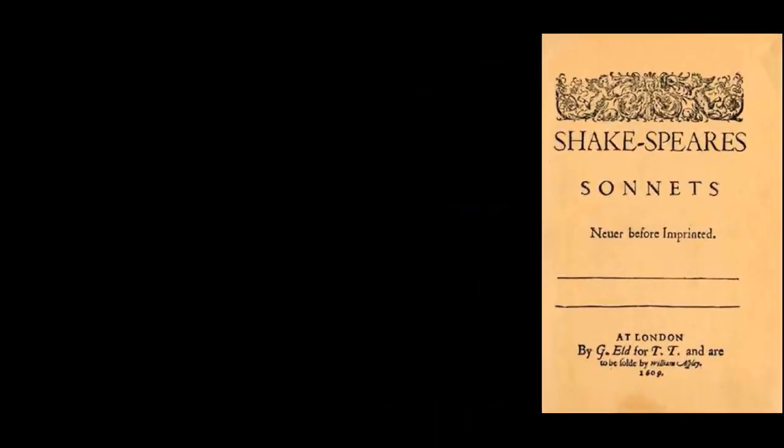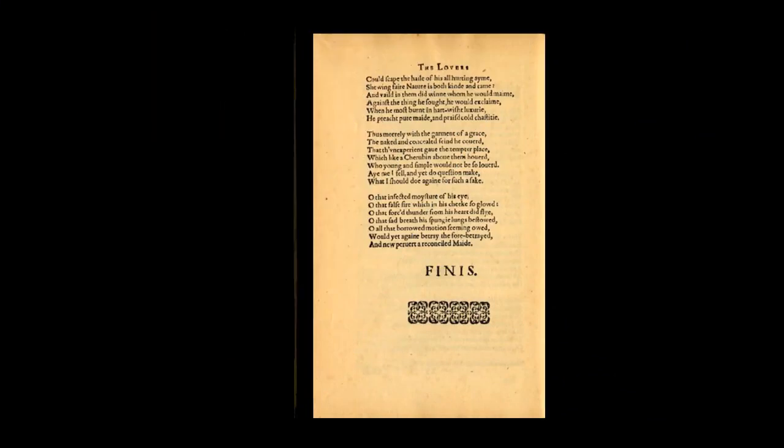Yes, we're going to be looking at how Shakespeare has constructed the world's most popular book of poetry, the Sonnets. An 80-page booklet, really, published in 1609. No cover, front or back. It looked just like this.